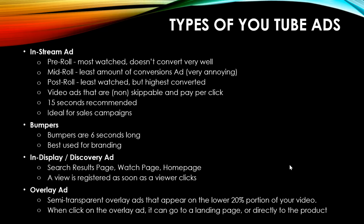The mid-roll is actually the least amount of conversions, because I don't know about you, but when I'm watching a video and all of a sudden an advertisement shows up right in the middle of it, it's very annoying. So they don't get a whole lot of conversions with that method. And then there's the post-roll, which is the least watched, but it's actually the highest converting, because if your advertisement video shows up at the end of the video, sometimes people think that it's actually still part of the video, and they finish watching it, and then sometimes just out of curiosity they'll click on it.